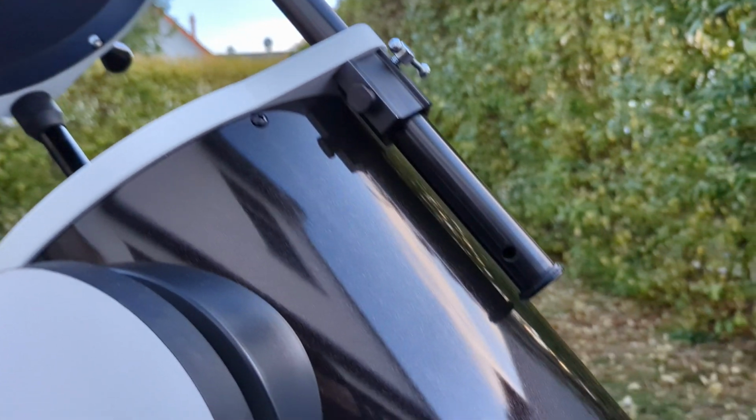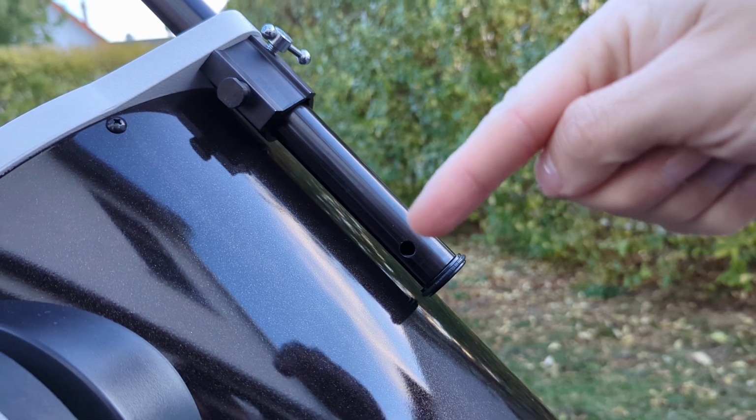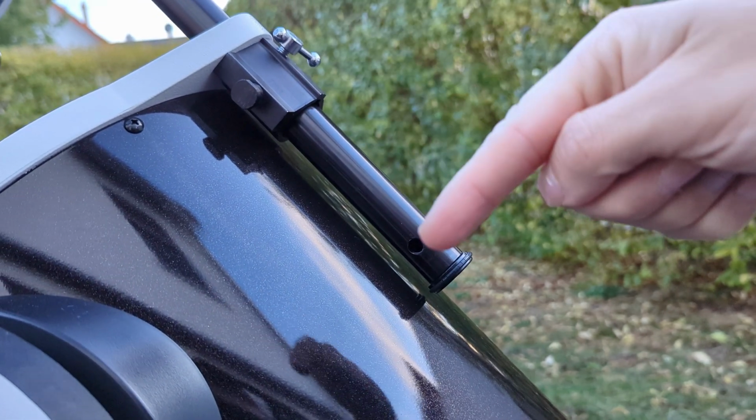A variable height construction that allows you to vary the length of the optical tube will also enable you to compensate for the extra light path length by simply not fully extending the optical tube of the telescope. If you are interested, I made a whole video on this topic. I'll leave a link down below.